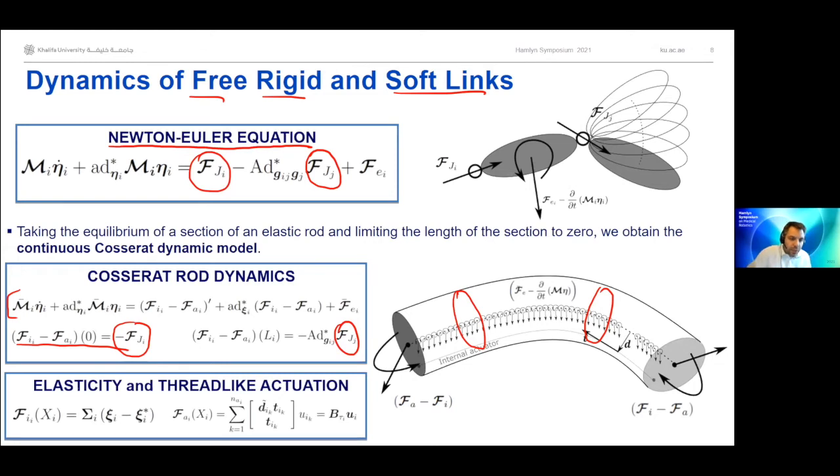It's also easy to include the elasticity model, of course, in this model. The elasticity is an internal force. Here you can see a linear elastic model, but this formulation allows for any nonlinear model, which is very useful, actually, I think, because this will allow you to simulate also complex and composite materials later on.